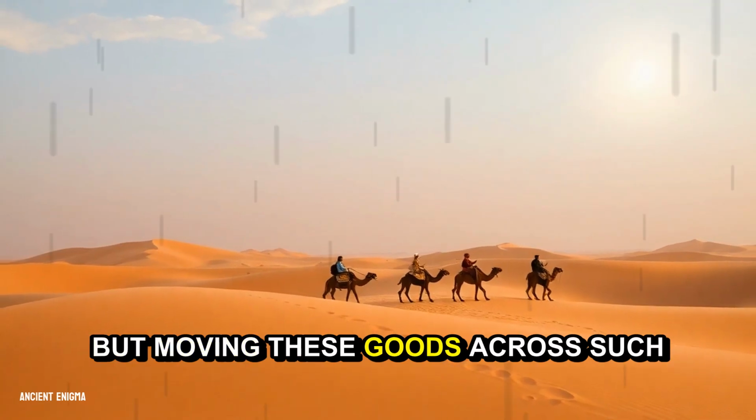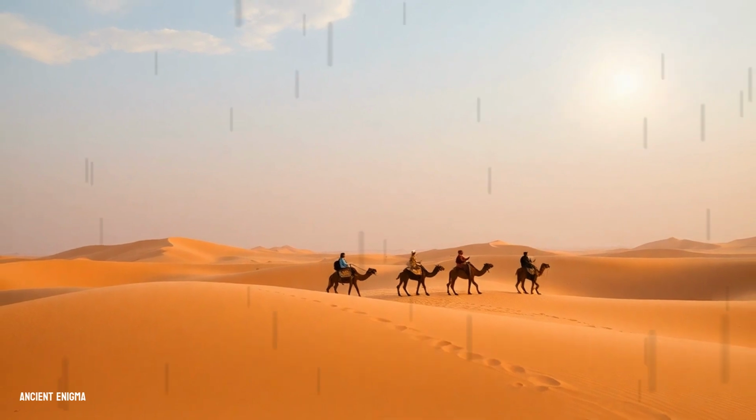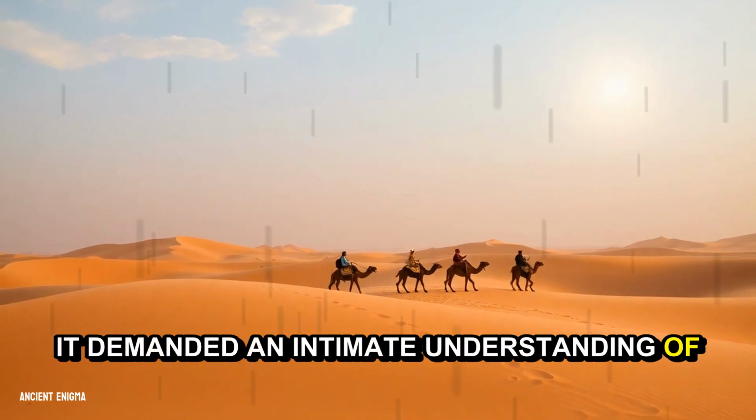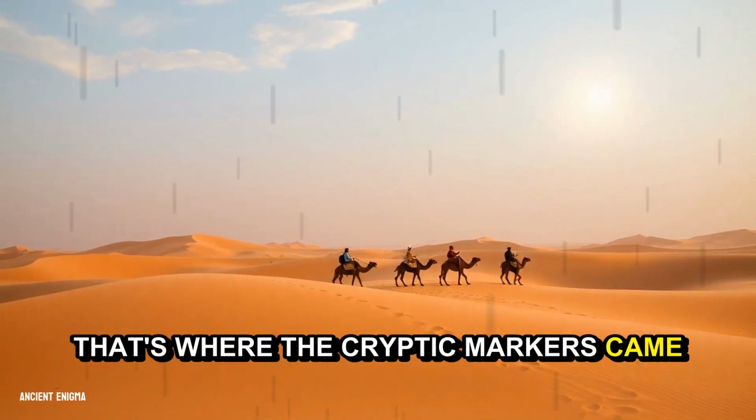But moving these goods across such extreme terrain required more than just physical endurance. It demanded an intimate understanding of the desert's secrets. That's where the cryptic markers came in.